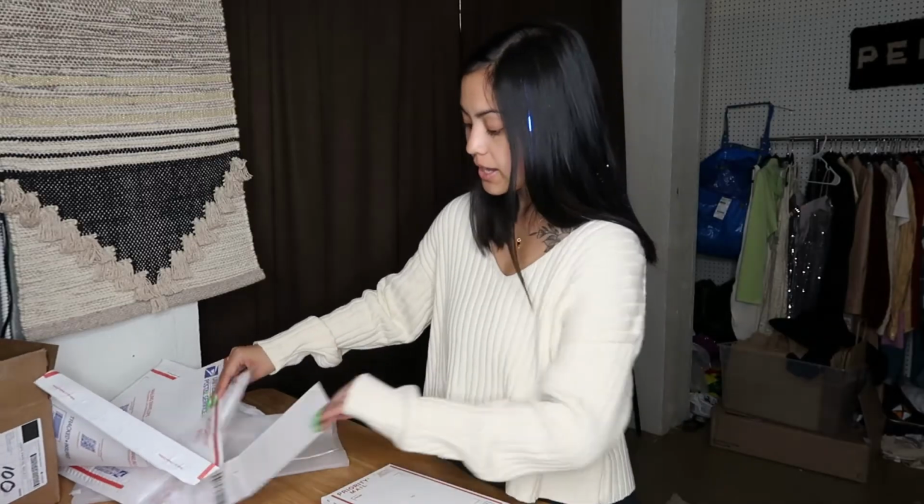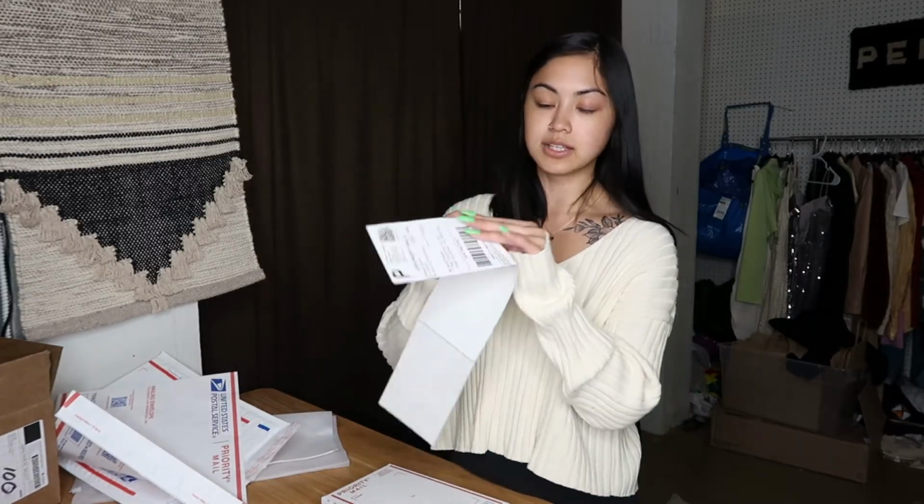I'm going to get my shipping label, which I printed out on my Rollo, and these are just really easy self-adhesive stickers. Stick that on and it's ready to go. See, this is why I say it's great to have a Rollo printer or any kind of thermal printer, because it makes the shipping process a lot easier versus having to cut out a label and then tape it on.